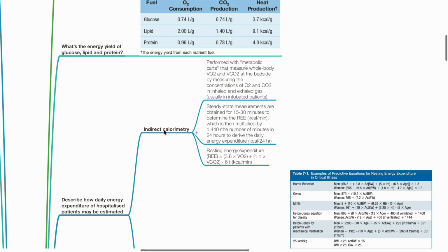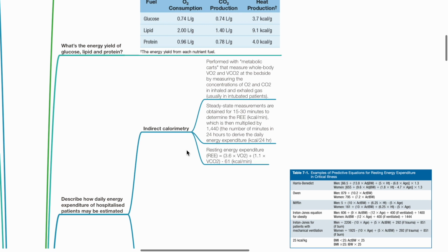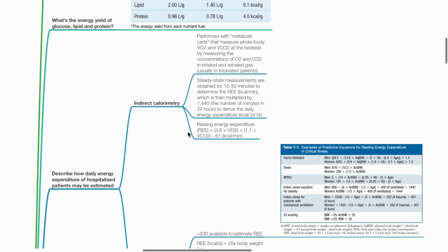Indirect calorimetry is performed with metabolic carts that measure whole body VO2 and VCO2 at the bedside by measuring the concentrations of oxygen and CO2 in inhaled and exhaled gases. Steady-state measurements are obtained for 15 to 30 minutes to determine REE, which is then multiplied by 1440. The formula for REE is included here.